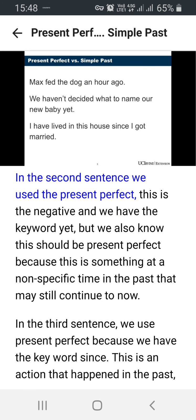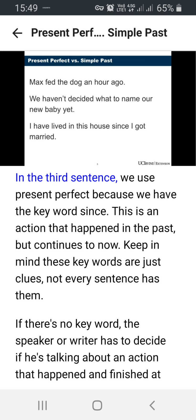In the second sentence, we use the present perfect. This is the negative. And we have the keyword yet. But we also know this should be present perfect because this is something at a non-specific time in the past that may still continue to now. In the third sentence, we use present perfect because we have the keyword since. This is an action that happened in the past but continues to now.